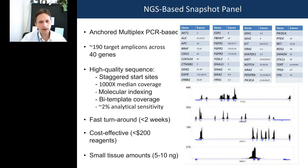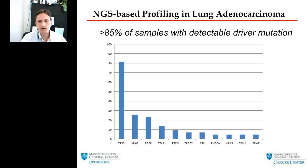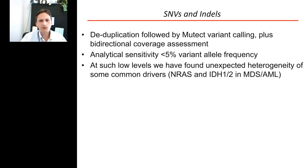And we have about a 2% to 5% analytical sensitivity, and we think we can get things done quickly, with a reasonable price, with a small amount of input material, which is incredibly important for a clinical lab, which really deals with many, many very small samples. We've gone from 60% of our lung adenocarcinomas having detectable drivers to over 85% of them having detectable drivers.